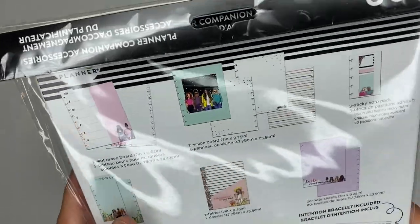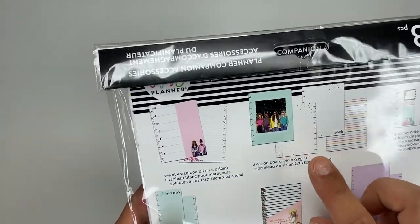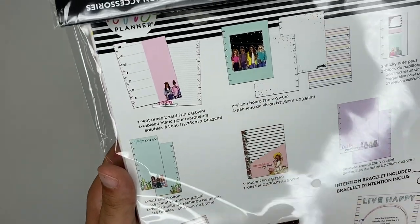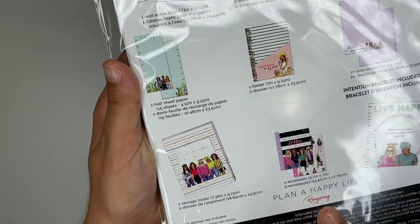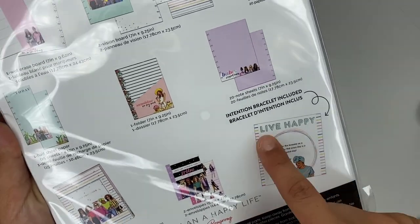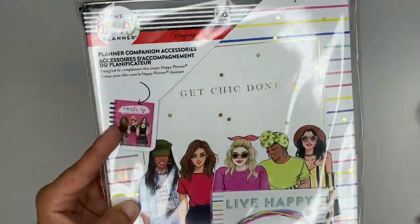But it's got sticky notes, a vision board, that's exciting, a dry erase board, half sheet paper, a folder. There's note sheets, envelopes, a storage folder, and that cute little gorgeous bracelet. So I'm really excited for that.